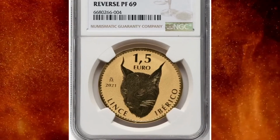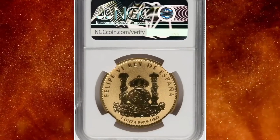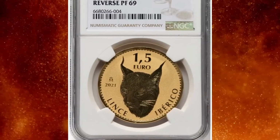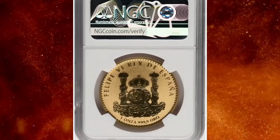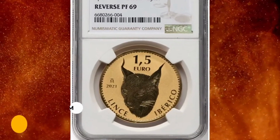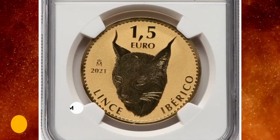Moving on with the Spanish bullion coin, 2021 M gold, reverse proof Spanish doubloon, graded as PR69 by NGC. Reverse of the coin features this beautiful head of an Iberian lynx pardinus. Actual gold weight of this non-circulating coin is 0.999 oz. It ended up selling for $2,280 on July 30th, 2023.